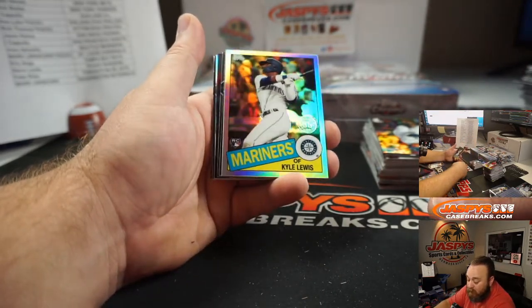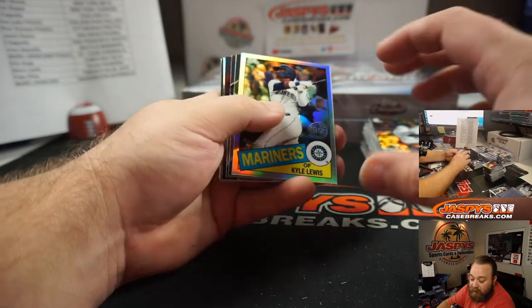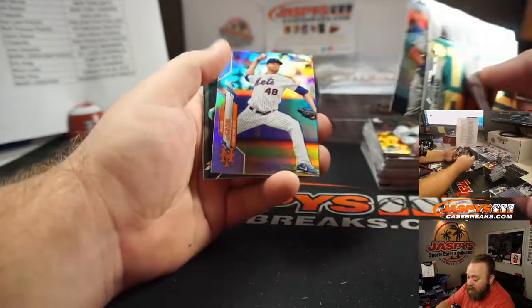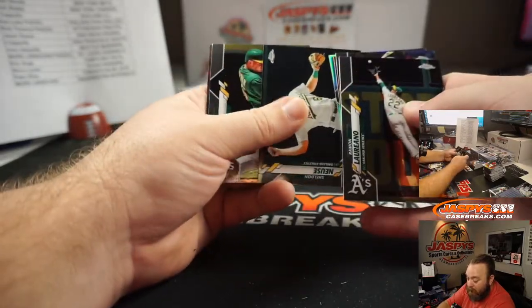Kyle Lewis, 35th anniversary refractor, Seattle Mariners. That is Mark Bissett.